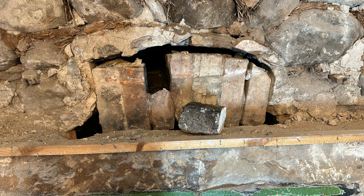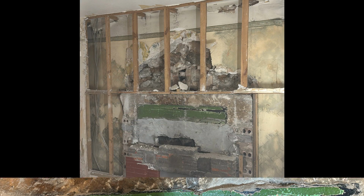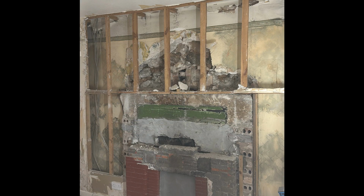So that grey concrete had to be chiselled out. During the course of doing all this, where that one brick is broken at the top, those bricks just came out in the end. They were held in pretty poorly, and there appeared to have been some fire damage. Like I said, I think there might have been a chimney fire, which has possibly led to the collapse.